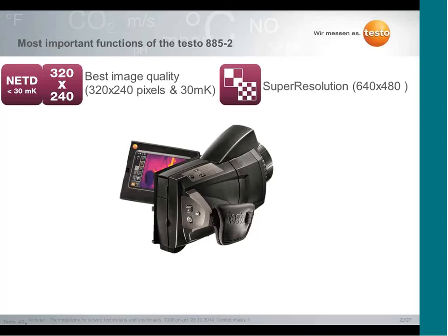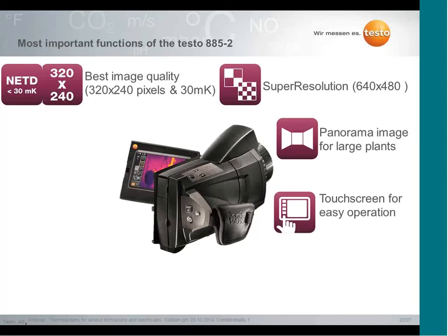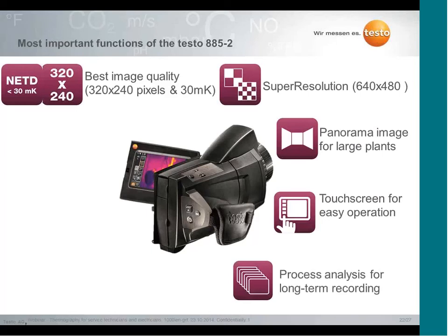You have the possibility to use our patent pending super resolution function, where you receive infrared images with higher resolution, so you improve the resolution of your images. It has a panorama image functionality for large plants. When you use the panorama function of normal digital cameras or smartphones, then you can imagine what is meant with a panorama image. It has a touchscreen for fast and easy operation.